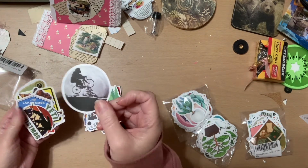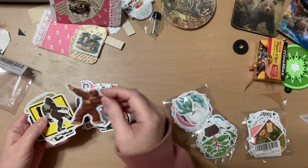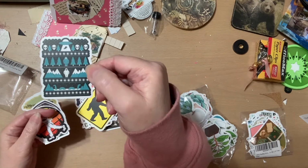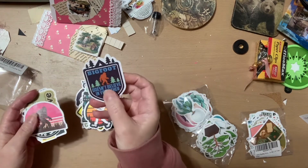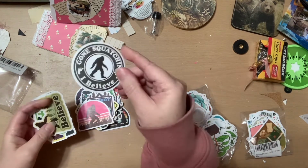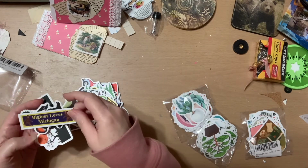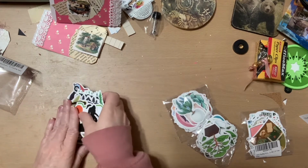Like E.T. there, if you're old enough to know who E.T. is. He's dabbing. Oh, this is my favorite too. It's got aliens in it. So anyway, I thought you would want to see these great Bigfoot stickers I got. There's quite a few. Like I said, there's 50, and they were only $4.99. So that's the one set I got.